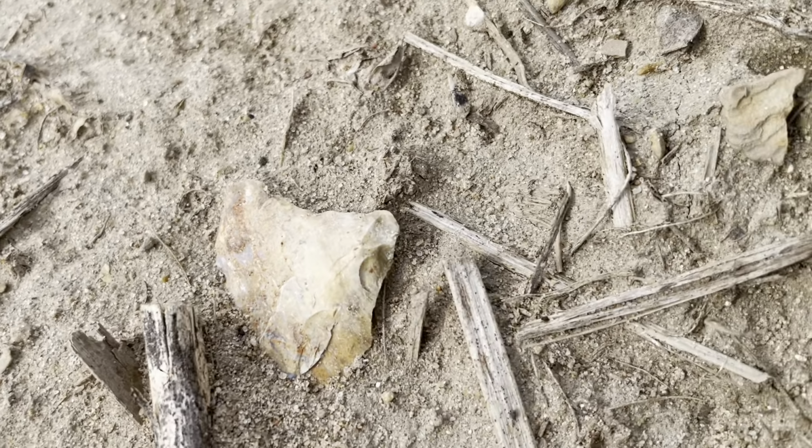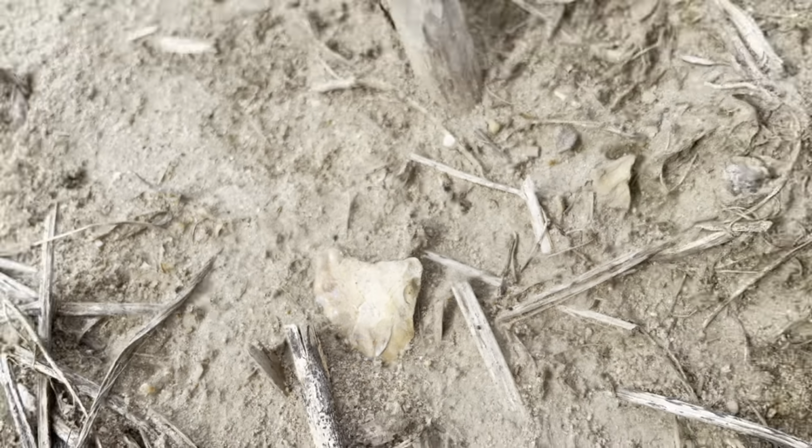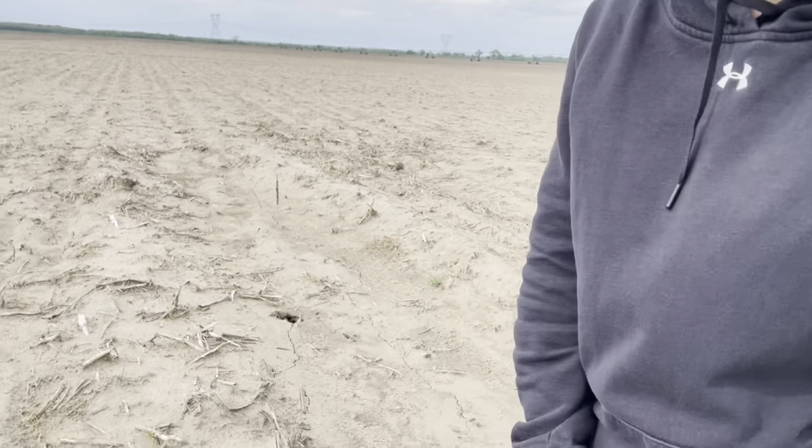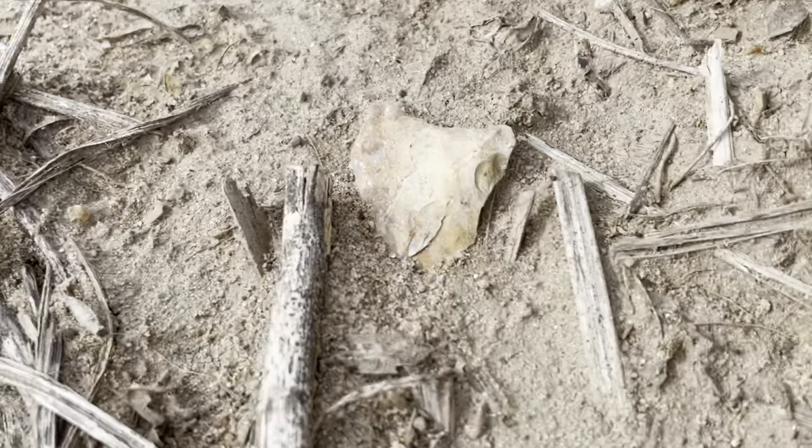She pointed the base out. It's got a concave base. And this would be... wait, where are you going? I want to pull it out. Right here where we found those last couple paleo points is right here. Yeah, so there's a chance. Or it could just be a triangle.